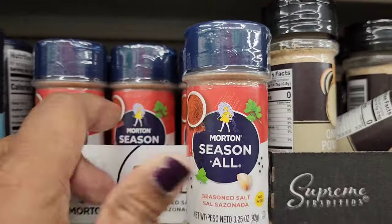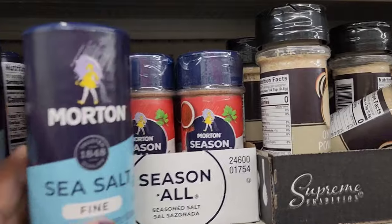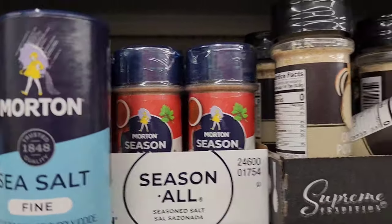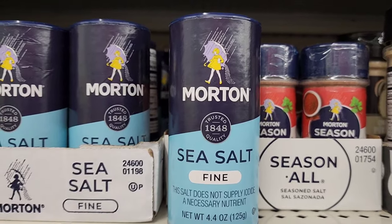Let's see how much is... Oh my gosh, I dropped it. The Morton sea salt is 4.4 ounces, and this one is 3.25. Let me pick this up.